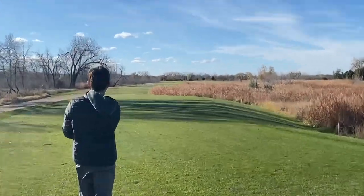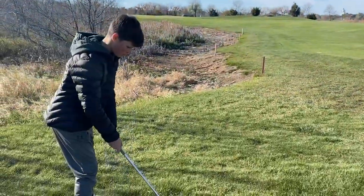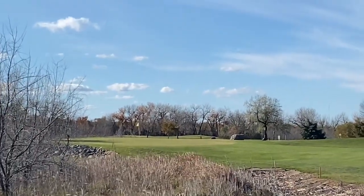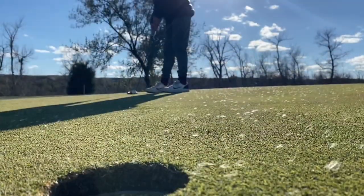Hits it pretty good, just up the left. Should be sitting all right. Right at it, be the number. That should be pretty good there.